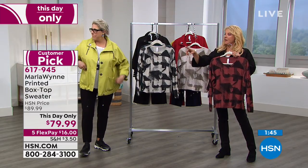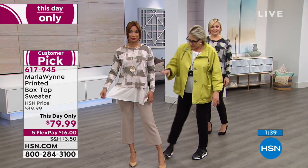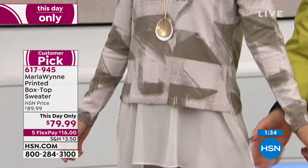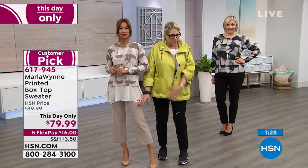And I want to show you Val. Can you go over to Val? She just switched out of one item. This is how brilliant this layering system can be. I love it. That's from Wynne Layers. This is the tunic length, a 31-inch tank, and I love it because it really does cover everything.